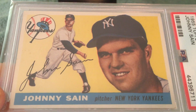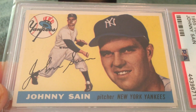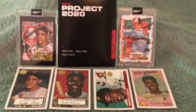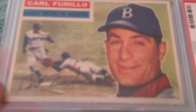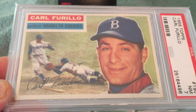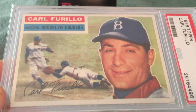That's his final card as an active player. Of course, Spahn and Sain and pray for rain. And again, all these were in that archive set. So I'm using that as a reference now to find some fun vintage stuff that's relatively affordable. Now this one is beautiful. This is a 1956 Topps Carl Furillo, and it's just an absolutely gorgeous, stellar card.